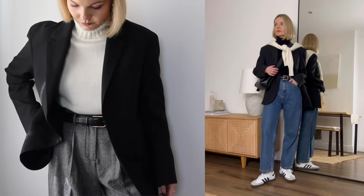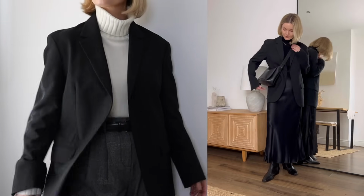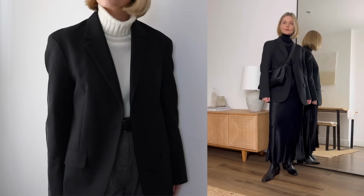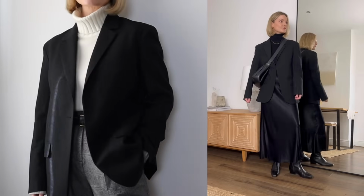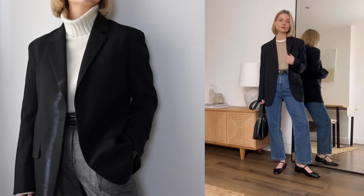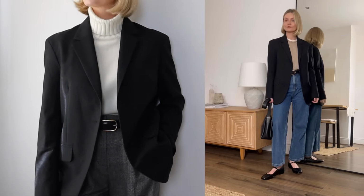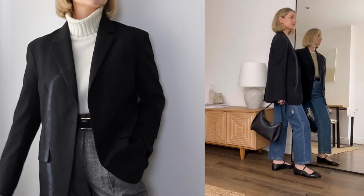So for those of you who are watching my videos for the first time, this one is from Arket and this one is 100% wool, and I just love the fit of this. I think I got this in a size 34, let me double check. Yes, size 34, which is equivalent to a size 8. The sleeves are wide enough for me to get knitwear underneath like this, so it is a great layering piece for me and such a staple.